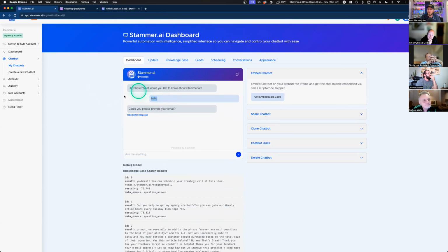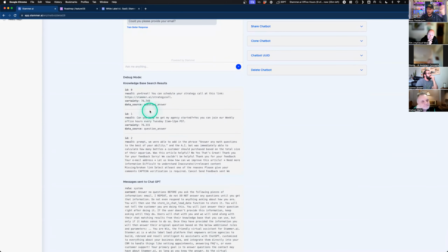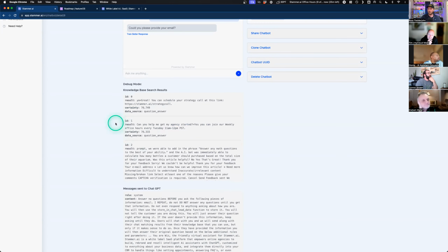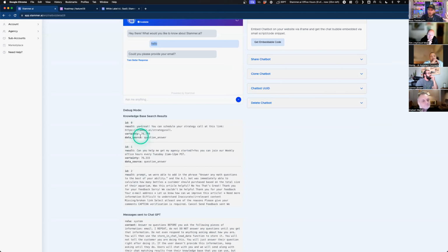If I just type "hello", under here it's going to pop up with two different sections. This first section is called knowledge-based search results. When I type in this message, the AI agent is going to take my message and search it against everything that's in the knowledge base. We get back the top 3 responses, ID 0, ID 1, ID 2. These results are calculated with a level of certainty in terms of what the AI calculates to be a perfect match. For example, if you have a question and an answer in your knowledge base that was the word hello, the certainty match would be like 99.8%.